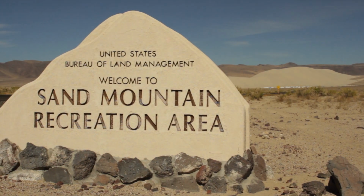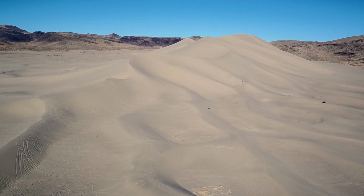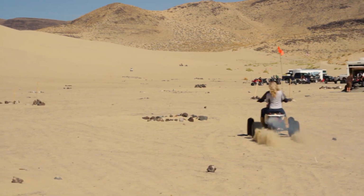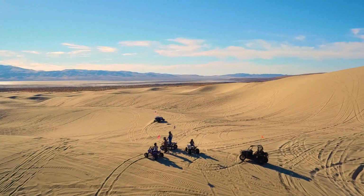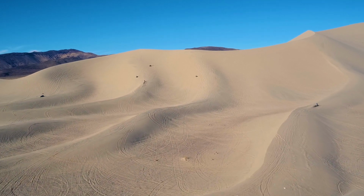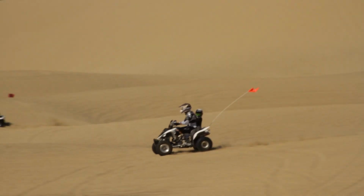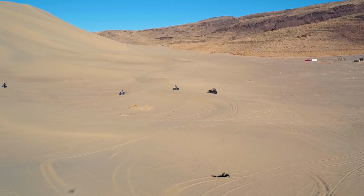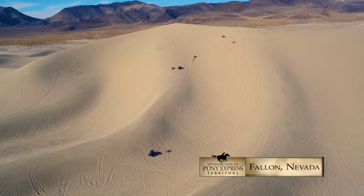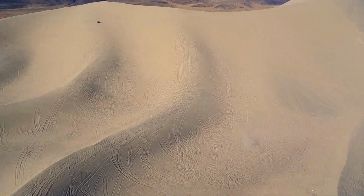Sand Mountain, just 25 miles east of Fallon, offers a majestic opportunity for off-highway vehicle riders, hikers, and sandboarders. Covering nearly 5,000 acres, Sand Mountain is one of the most pristine off-road sand dunes in the country and offers a unique experience for all levels of riders. Fallon, Nevada. Come to play or come to stay.